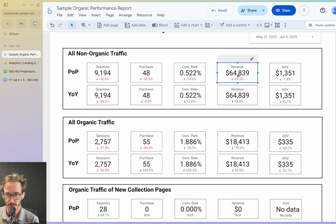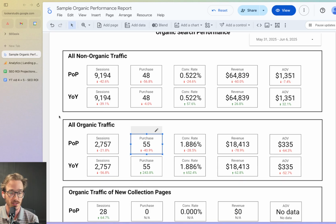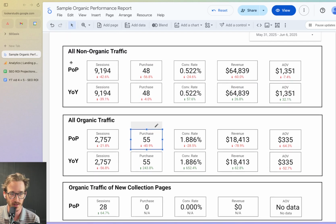So yeah, you just compare, like it's doing a little bit worse than the non-organic traffic, right? But everything's still trending down in the same direction, right? And obviously this doesn't give the full picture. Like there's other things going on, why different sources are trending at different rates. But this gives a much fuller picture than if you were to just look at organic traffic and not look at it relative to how the rest of the site's performing.